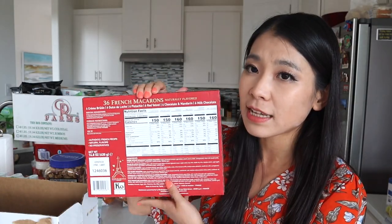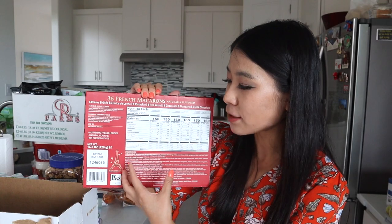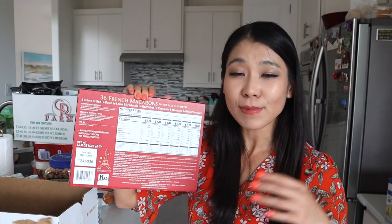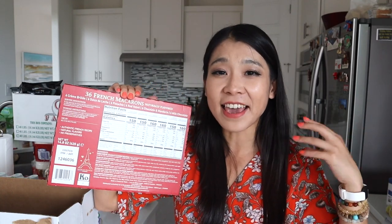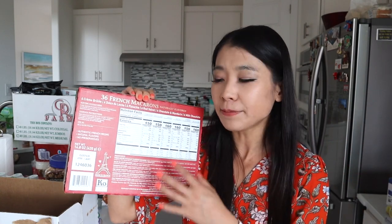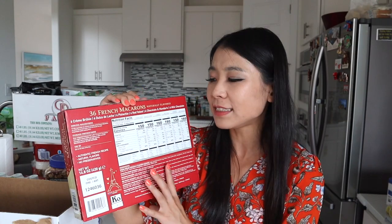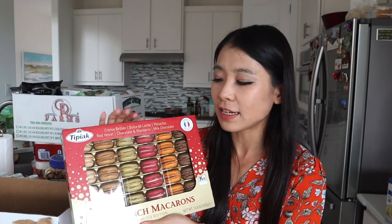I just want to do a disclaimer. I always run through the nutrition facts with you when I talk about an item. It doesn't mean that I calculate calories when I eat. I actually don't, but I am very mindful of what I put into my body. Like if I eat some dessert item already today, I probably won't eat another dessert item. So I do keep in mind the sugar intake and the protein intake and the vitamins intake, but I don't actually calculate calories.